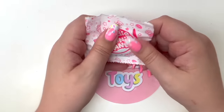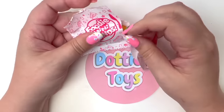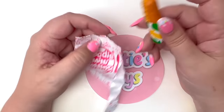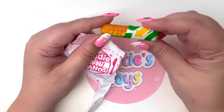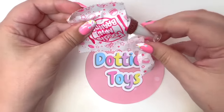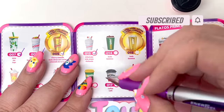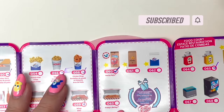Whatever it is, it's very, very long. So I'm assuming it's another sandwich. So let's see if it's a sandwich that we need. And we have another repeat of this mystery chicken sandwich. And here is the last one from that ball. And we have another chocolate milkshake. Let's go ahead and check off our coffee and our Hardee's bag.